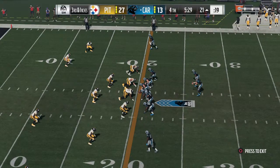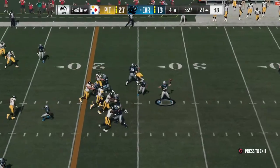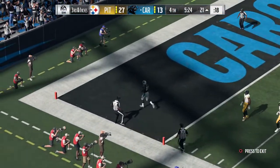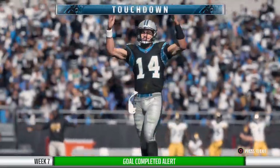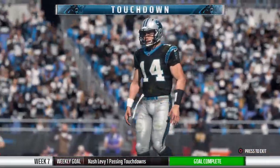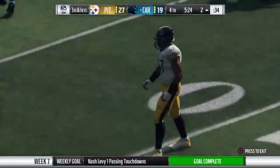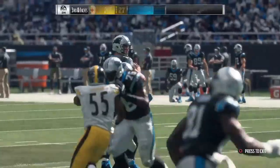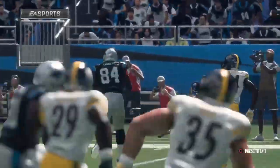Here we go now. Green 39. Green. From the gun on third down, Levy. And he comes back with one, complete. And he will take it across for a Panthers touchdown. Well, it was 3rd and 1. I was expecting run, so much for that. They pass it, they score it.